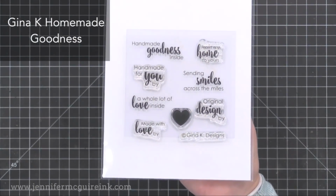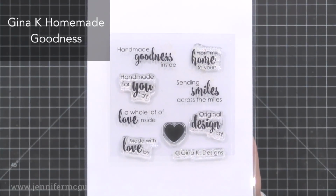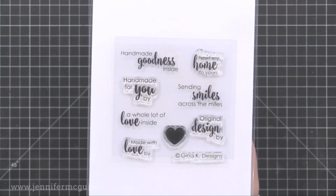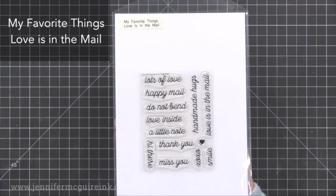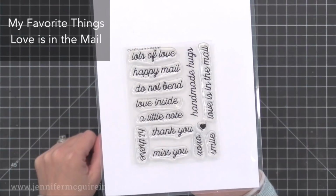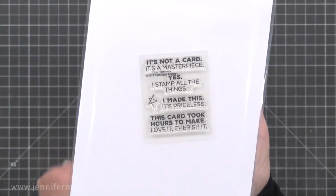Now the Homemade Goodness stamp set, this one works for stamping on envelopes, or you can stamp it on the back of your card too. Lila likes to use the one that says Made with Love By on the back of the cards that she makes, and then she signs it. Now the My Favorite Things Love is in the Mail stamp set is a small set also with a good price point, and it has lots of sentiments that are excellent for stamping along the flap of your envelope.